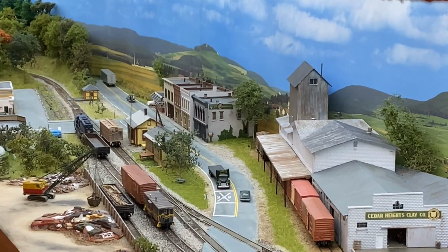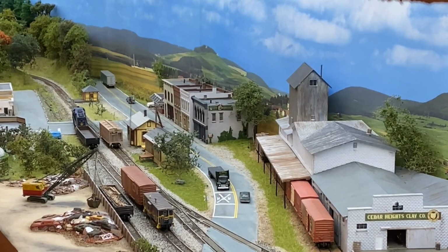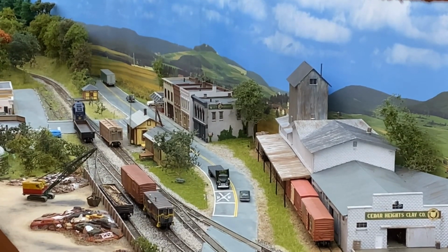So we're going to pull the loaded gondola from the siding first, and then we'll attach it to the train.